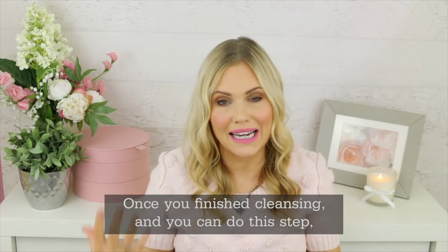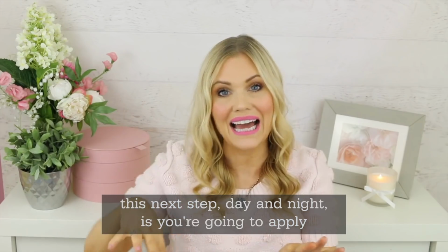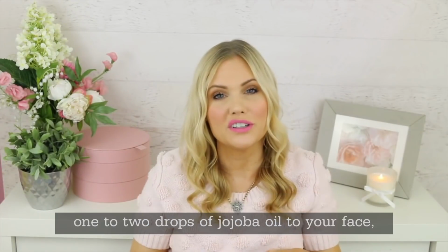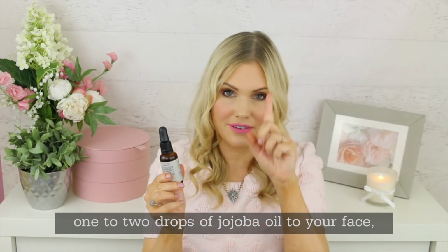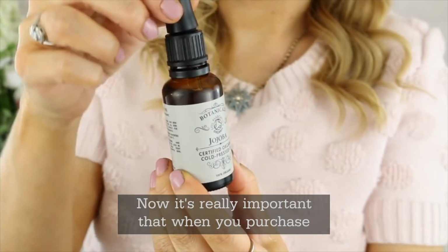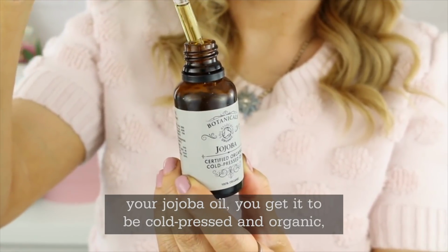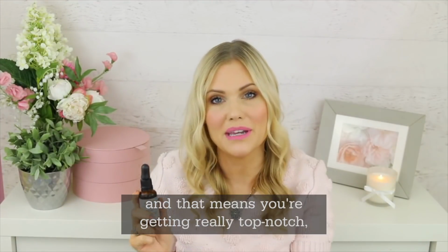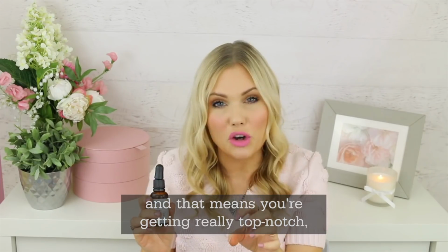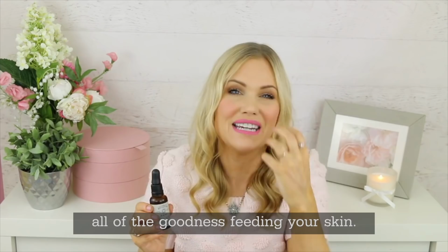Once you've finished cleansing, and you can do this next step day and night, you're going to apply 1 to 2 drops of jojoba oil to your face and 1 to 2 drops of jojoba oil to your neck. Now, it's really important that when you purchase your jojoba oil, you get it cold pressed and organic, and that means you're getting really top-notch, superior jojoba oil. So it means you're going to get all the goodness feeding your skin.